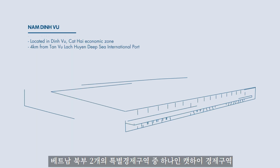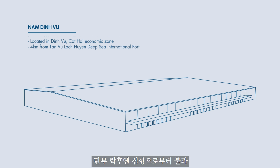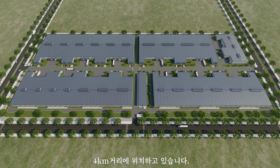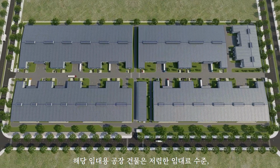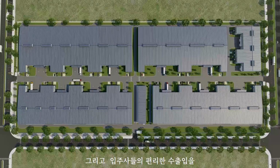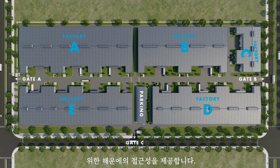Located 4 kilometers from Than Vu Lac Quyen Deep Sea International Port, the Nam Dinh Vu site is in Dinh Vu, part of the Cat Hai Economic Zone. With competitive rental fees, this site is most ideal for mid-tier manufacturing tenants and businesses requiring immediate access to global shipping lanes.